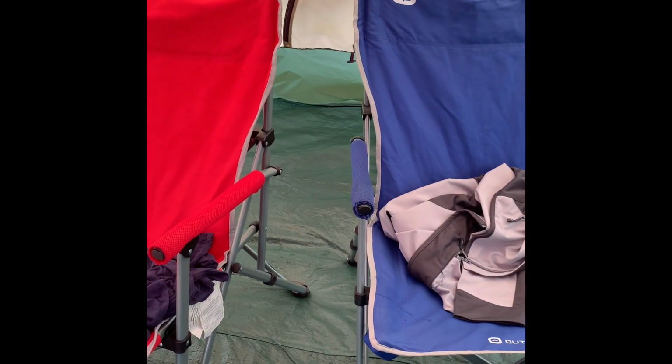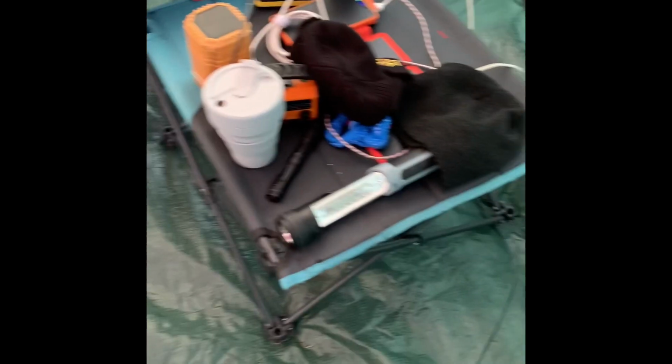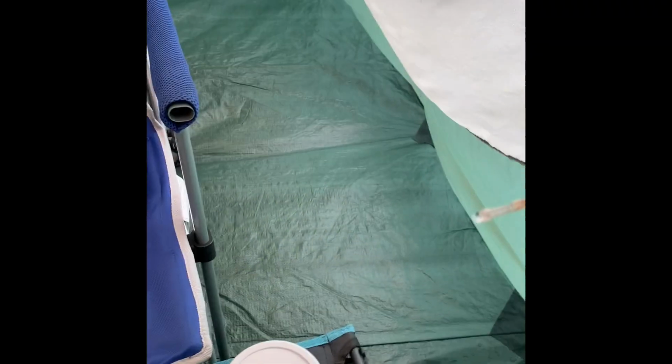Morning after. It rained all night, like torrential rains. And there's a little bit of water in here. A little there. Some in the corners. A little bit over here. I don't know if you can see that. Not a lot. Typical of, you know, an old Coleman tent.